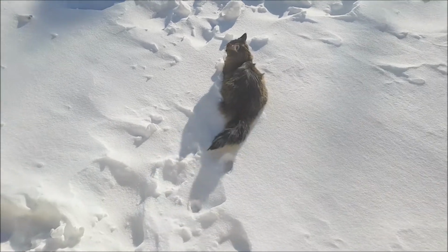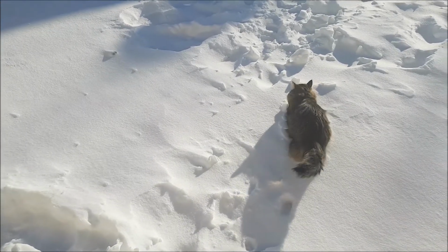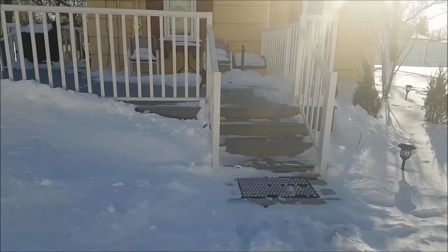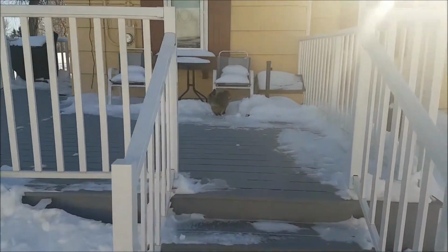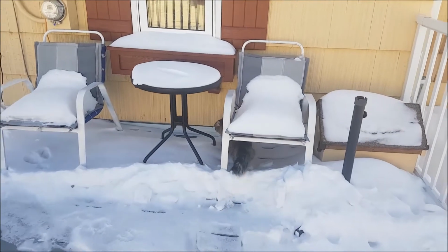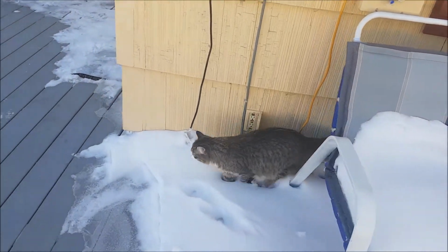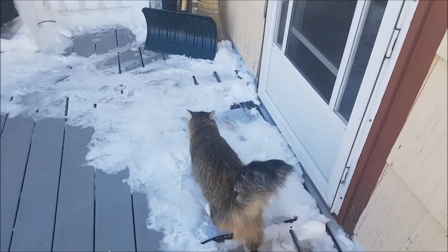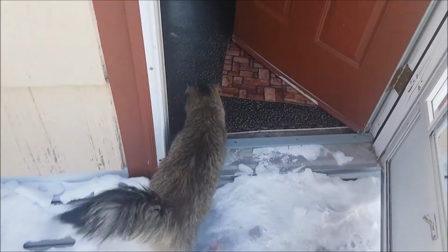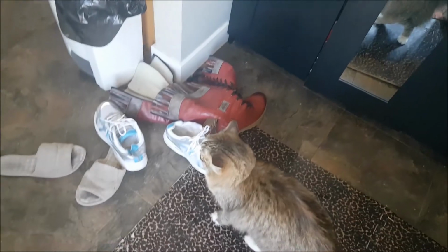Oh, snow stop. Let's go, baby. Let's go home. It's cold, it's yucky. Let's go. Sweetie, let's go home. That's a good boy. Come on. That is such a good boy.